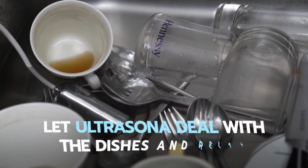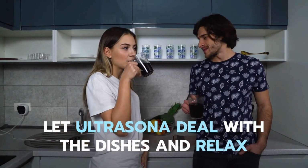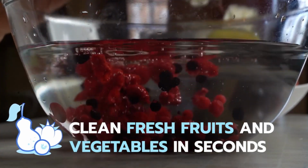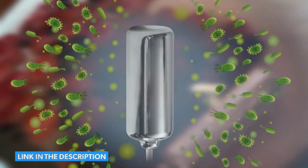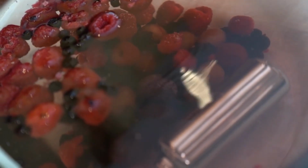Put Ultrasona into the sink after a meal and relax while it does all the work. Clean fresh fruits and vegetables and eliminate harmful pesticides and other contaminants in seconds. Sterilize the items most vulnerable to bacteria and protect those most vulnerable to microscopic dangers. Enjoy a cleaner home and a healthy family with Ultrasona.